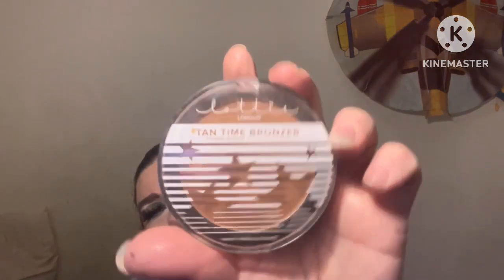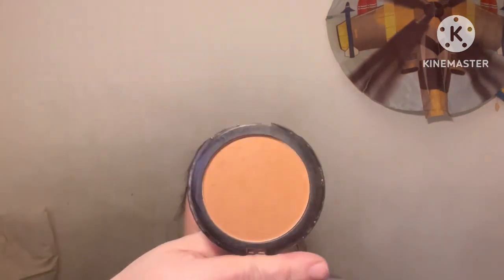I was going to say next, but I almost dropped it. And that is a higher end one. I got that one off QVC. This is by Lottie London, and it's called Tan Time Bronzer. It's a good shade, I think. It's a little dark, but I just go a little light-handed on it.